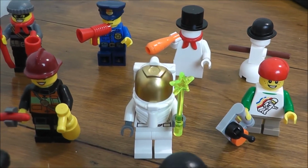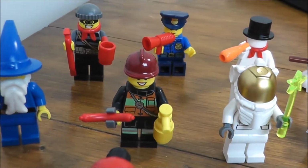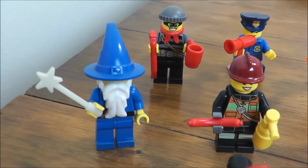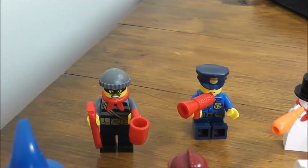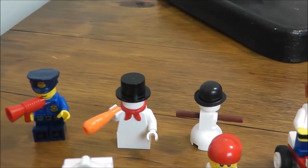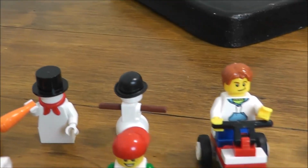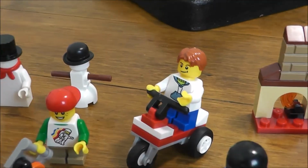Astronaut, like I pointed out earlier, just kind of random, not sure how that really fits in, but it is city, so it works. There's a female firefighter. There's a wizard. Back here you have another thief who has a scarf, and he's got some tools. Another police officer, a nice snowman, kind of a ghetto snowman, and then you got a kid on a tricycle. So that was 2 different builds as well, but it looks good together.